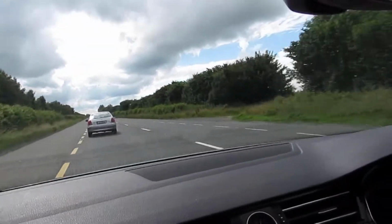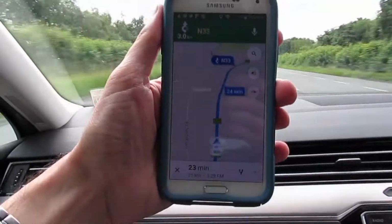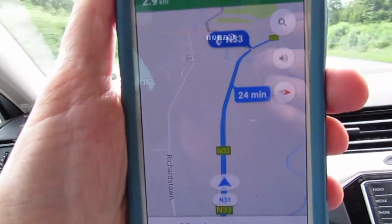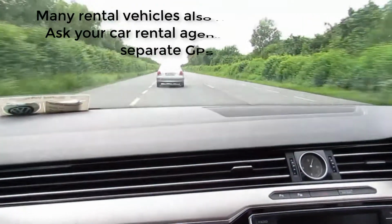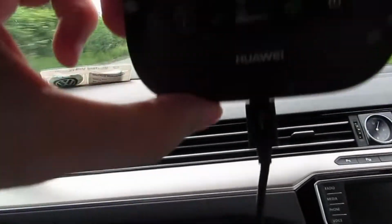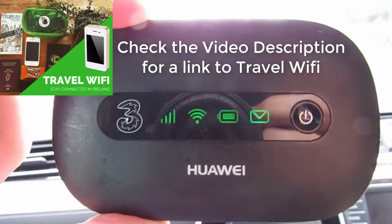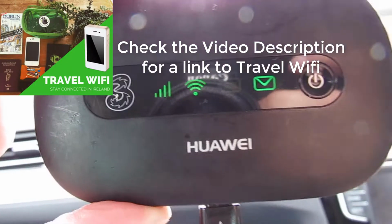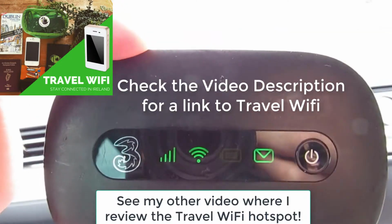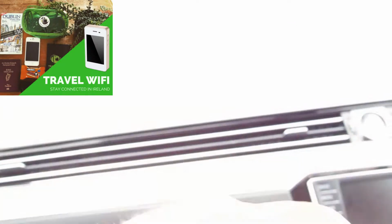Generally speaking, we found that Google Maps is a great way to navigate, and just as a safeguard, we purchased a hotspot through Travel Wi-Fi, which enables us to get a very, very good signal, so that way we can make certain that Google Maps is working correctly for us.